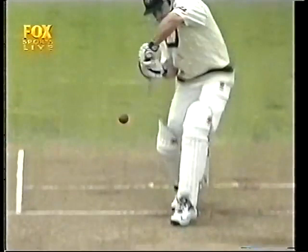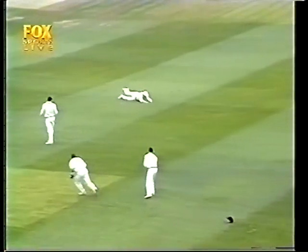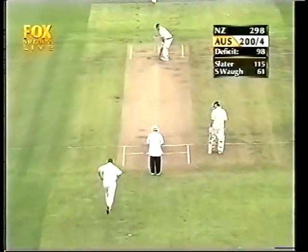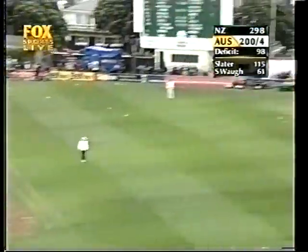See here, Doull just dragging it down slightly short. And of course, Slater's been in for a long time today. Quickly into position. No slips for McMillan. He's got a gully and a short cover as his only real catching positions. There we go. And 4 runs.